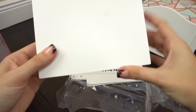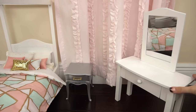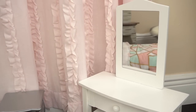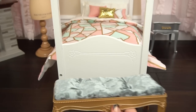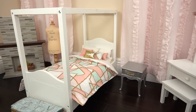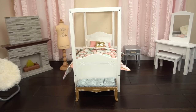Here is the stool and the mirror, and I'll put it in this little corner. I love how gold and silver looks together, so I'm gonna add this little bench from the Grand Hotel as well. It's so pretty. And I like how the curtains in my room make this bedroom seem a little more realistic. So now all we have to do is add some accessories to the room, which is my favorite part.